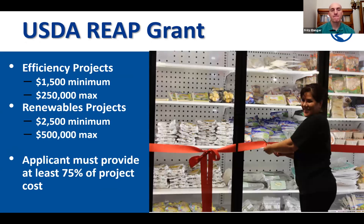Next slide, please. See, a couple of dollar numbers. For efficiency projects, there's a $1,500 minimum. And for renewable projects, it's $2,500. I've never seen that be an issue for people.